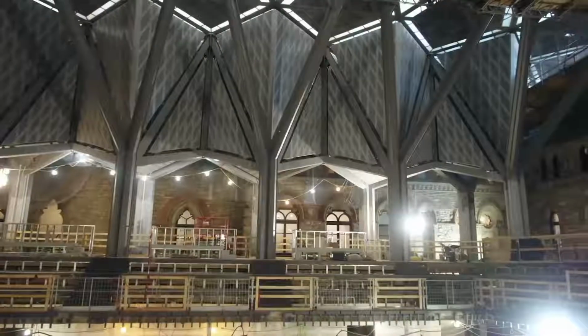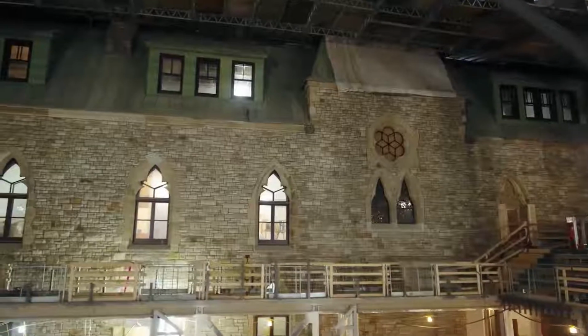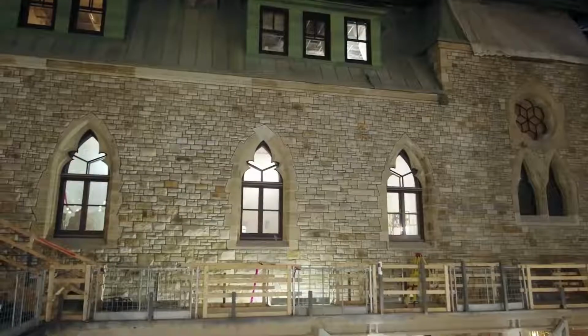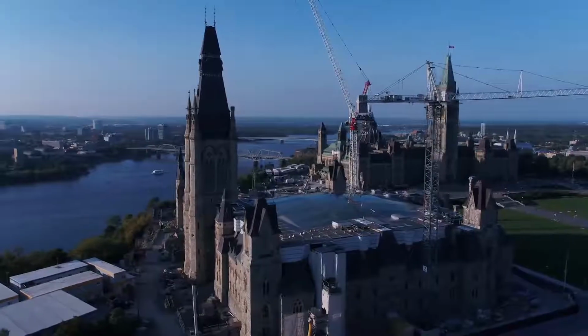Movable louvers will control light and acoustic paneling will control sound so the chamber can meet the demanding standards of serving as a broadcast facility for debates and question period. With several projects under our belts, West Block has provided us an opportunity on a large scale to apply some of the innovations that we've been exploring.